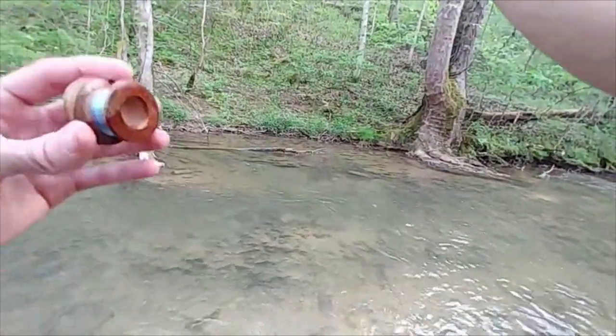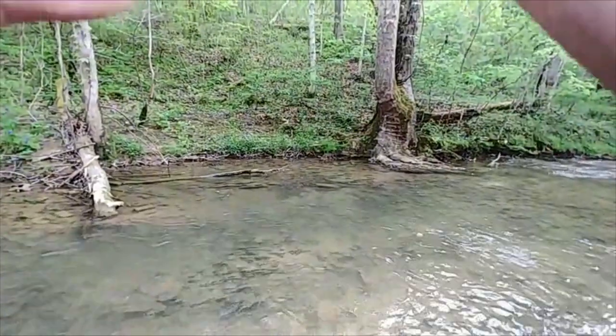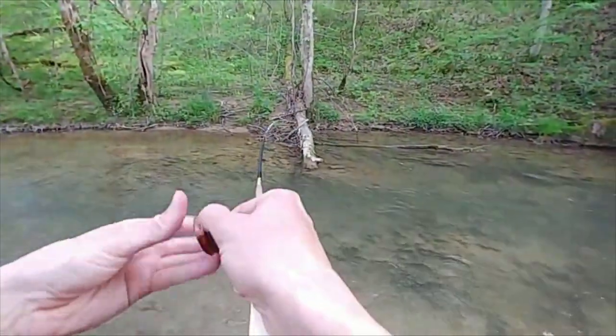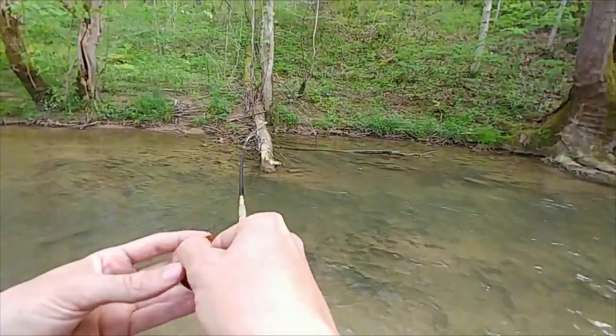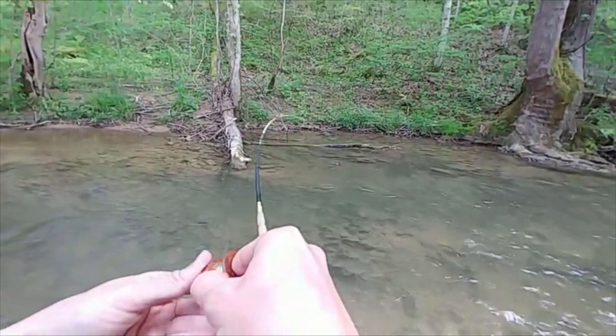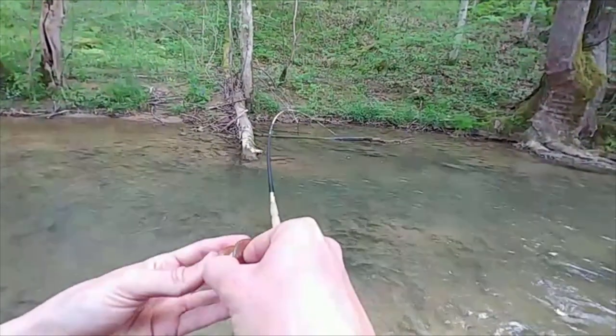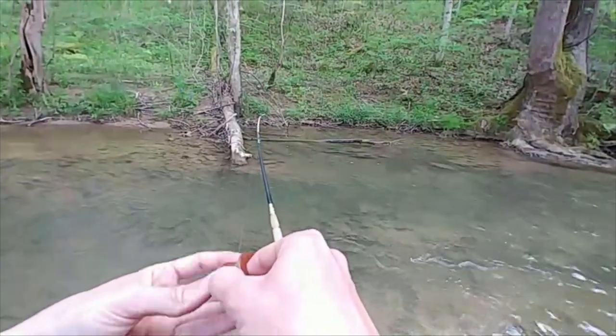Fish on. Yeah, I gotta keep tension on it. Yeah, man, I think I got an 8-pounder. Somebody's gonna have to get a landing net to get this thing in. Anybody got a landing net?